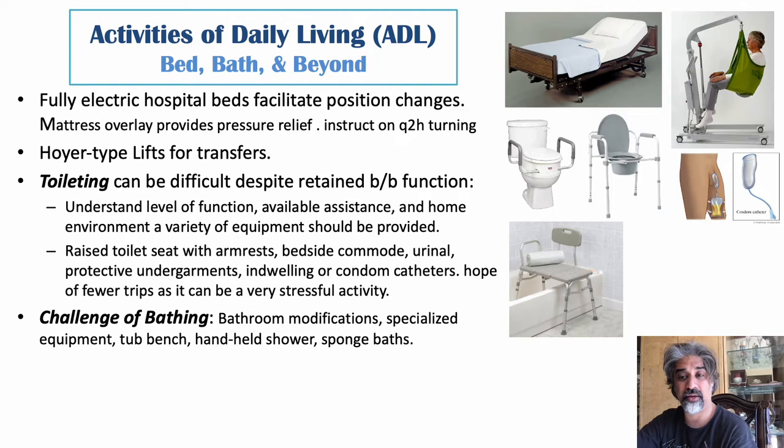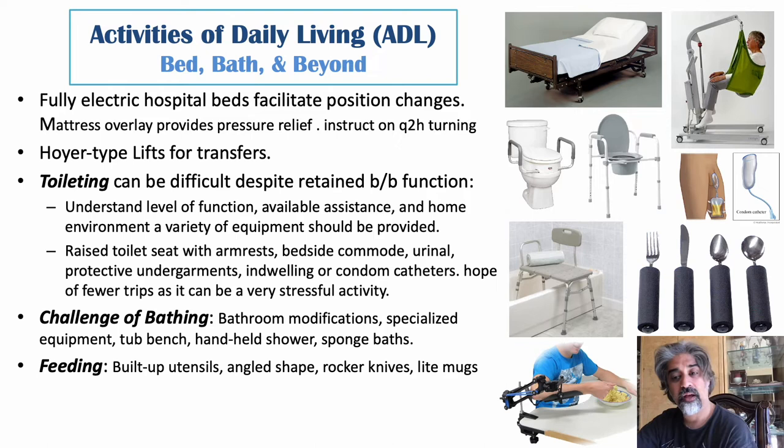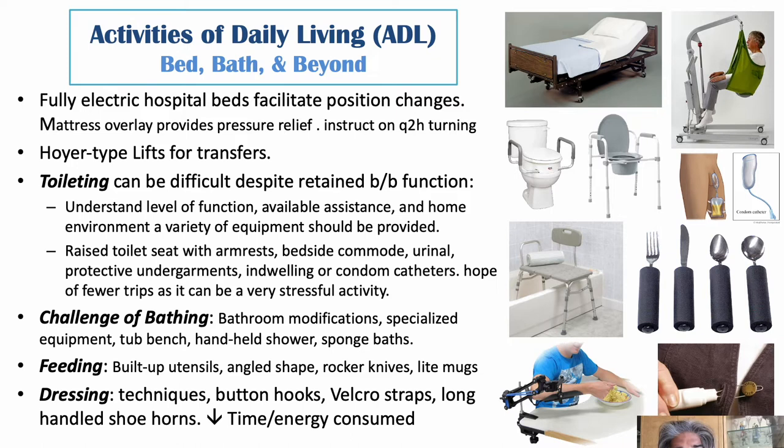When bathing becomes challenging, bathroom modifications and specialized equipment can change their lives. A mobile arm support or balanced forearm orthosis can be beneficial for patients with proximal upper extremity weakness. Built-up utensils, angled shape, plate guards, rocker knives, lightweight mugs can be helpful for self-feeding. Techniques and adaptive equipment facilitate efficient dressing with less energy consumed. In PM&R, we love our equipment.